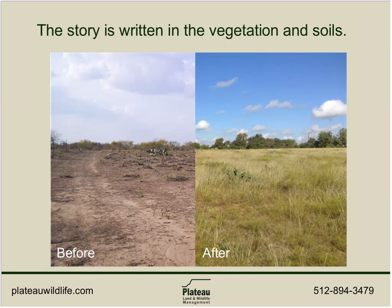All right, so another way to summarize this is the story of a property is written in the vegetation and the soils. This is a before and after picture, same pasture, exact same property, left and right, separated by a little less than 10 years' time. You can see on that before side, very little vegetation other than some prickly pears and mesquite in the background. The after, very stark difference. It's a very different look, and this is pretty obvious.